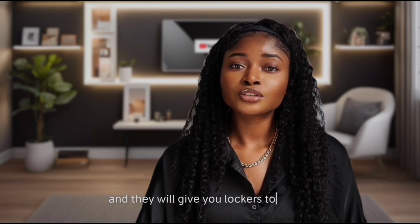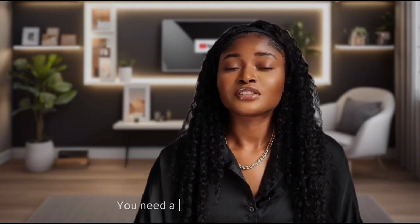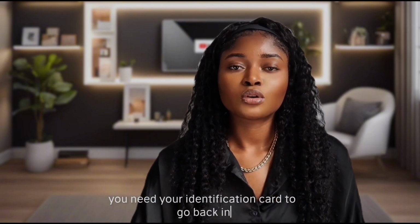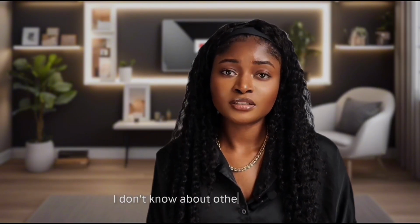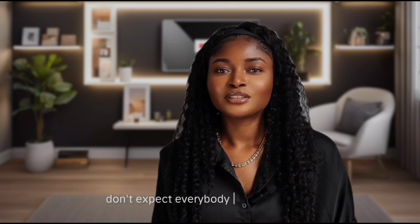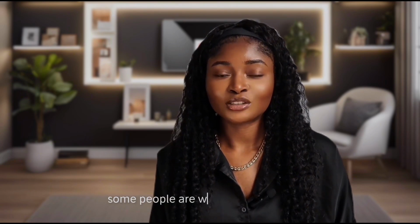And they'll give you lockers to put your stuff. You need a form of identification. So whenever you leave the exam room, whenever you're going back in, you need your identification card to go back in. I don't know about other testing centers, but the thing about the exam is not everybody is there for the PMP exam. So if you go to the exams, don't expect everybody to be writing the same exam. Some people are writing other exams. That's just one thing to know.